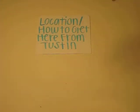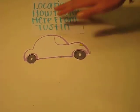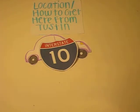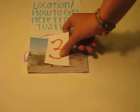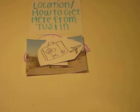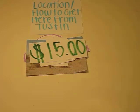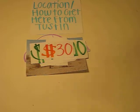Where is the park located? Joshua Tree National Park is well worth the drive. To get there from Tustin, it's not that hard. Just take the Interstate 10 and Highway 62. The park has 3 entrances, and the closest airport is in Palm Springs. To enter the park, the entry cost is only $15 per vehicle. But if you are considering traveling more often, the annual park pass is $30.